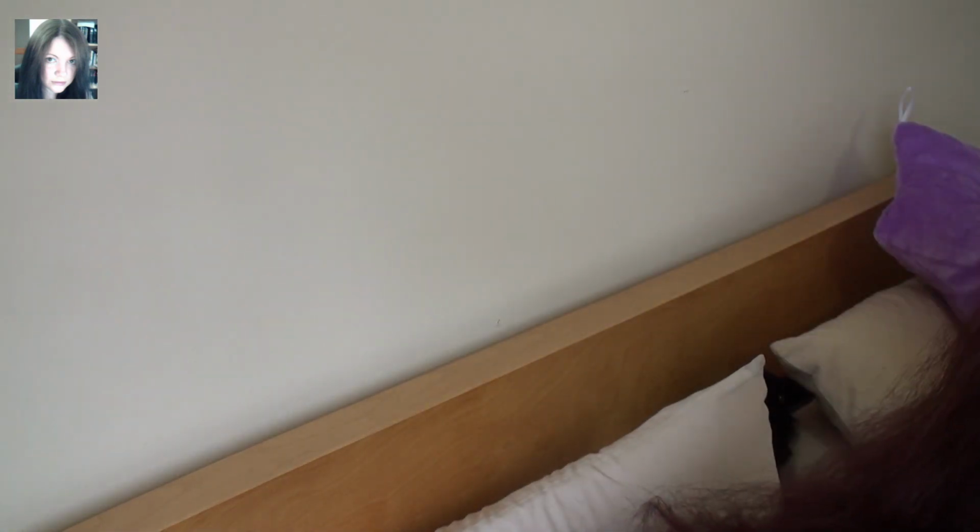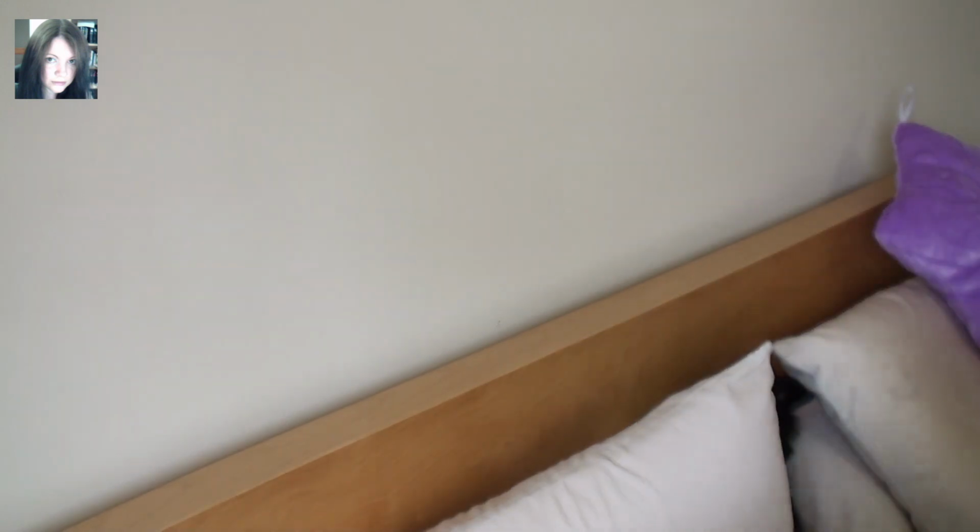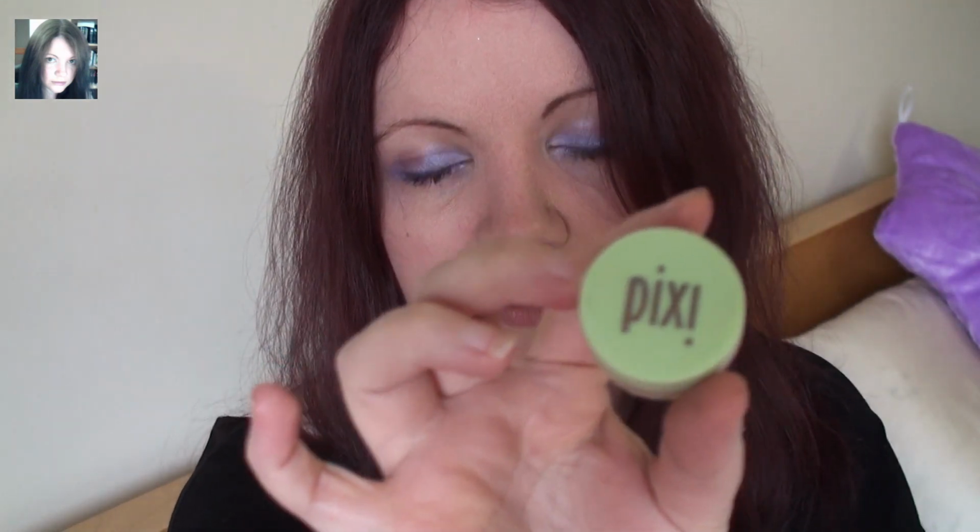Ooh, three more to go. I was going to honourable mention the Brightening Peach by Pixie, which I use under my eyes for colour correcting. And this is way, way better than the Barry M stuff. So quick mention to Pixie Cosmetics.